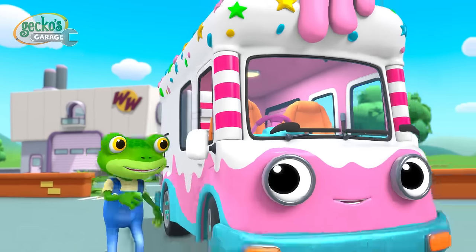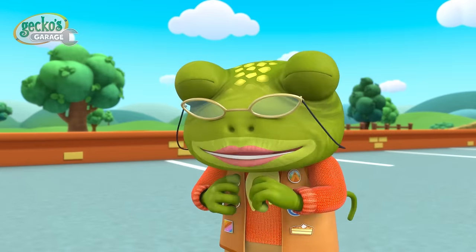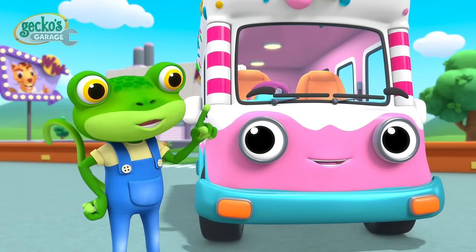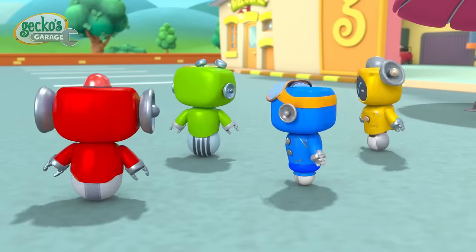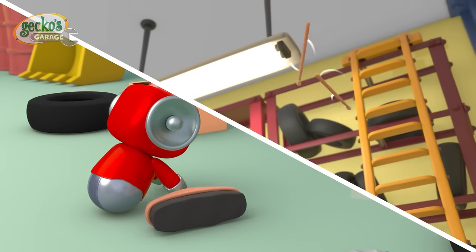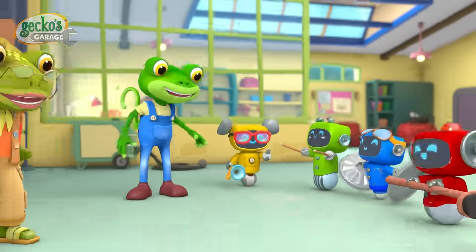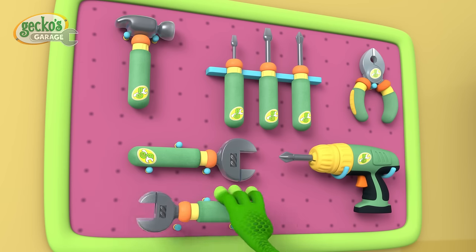That's it, Grandma. We can make a cool new jingle ourselves. Oh, can we, Gecky? I have always wanted to be on the stage, darling. We need some instruments to make music. Then we'll be a garage band. What tools do we need? Wrench, power drill.